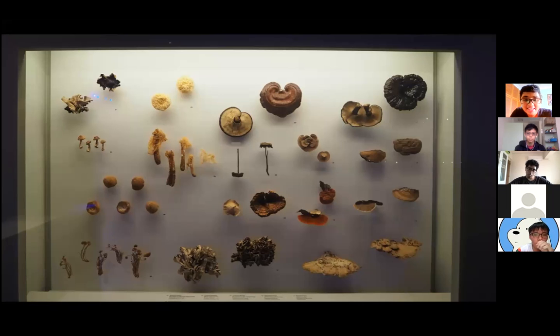So it's pretty cool. You can also see some mushrooms here, but not all of them are edible. Some of them are really quite poisonous. And all of these specimens are collected from Singapore, in Bukit Timah or Macritchie. Scientists study them because some mushrooms can actually have cool applications. Some of them can be medicines.